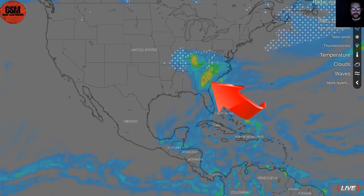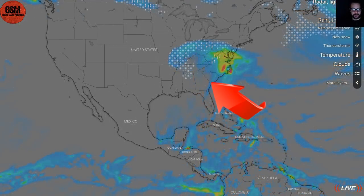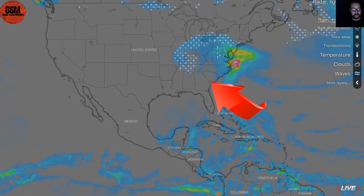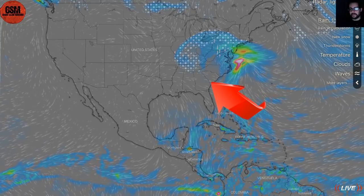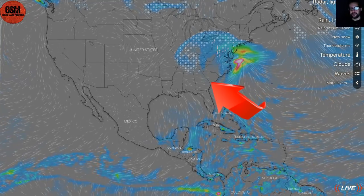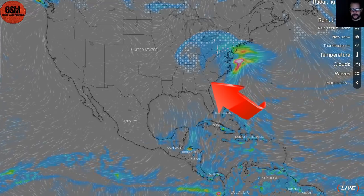But here is the next system that's moving in. This is the one that's going to cause, let me pause this right here, this is the storm that Indiana is expecting. Ohio, we're looking at a rain and snow mix on the southern side of this, but it wraps around as snow, so that cold air will be filtering through.